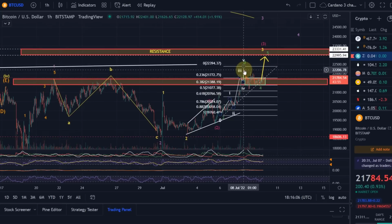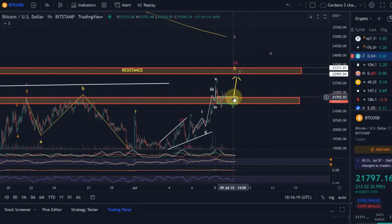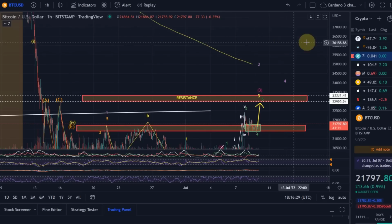Even if this is a corrective wave pattern, you would also expect a move up one more. So let's see if that is correct. In both cases, I would expect another move up. Then here we would expect a bit of a retracement down and another move up. And that could then take us here into the region around 25K. Then there will be another retracement down and another move up.